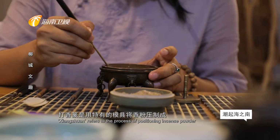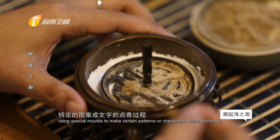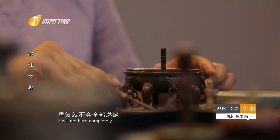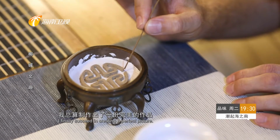Xiangzhuan refers to the process of positioning incense powder using special molds to make certain patterns or characters before burning it. If the powder is not placed evenly, it will not burn completely. After several attempts, I finally succeed in creating a perfect picture.